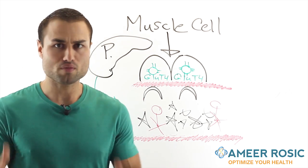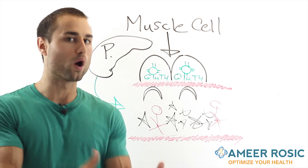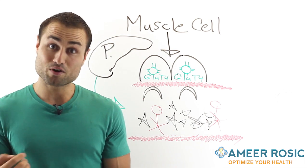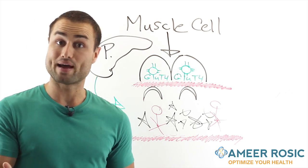Number two, sleep. Sleep is huge. Stop going to bed at like 1 a.m. or 2 a.m. in the morning. Sleep controls your hormones. Sleep controls how your insulin works. Sleep controls how your muscle cells work. Sleep controls everything. So please go to bed at 10 p.m.